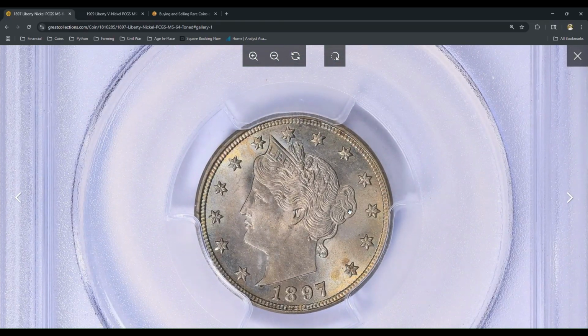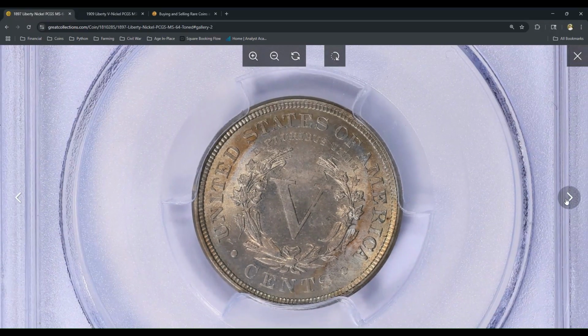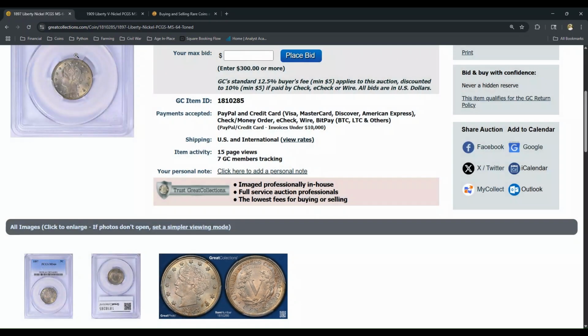So some discoloration going on, some toning, also some weakness in the strike. Yeah, a lot on the reverse as well. We'll see what their pictures look like. Yeah, this coin was probably kept in conditions that caused it to tone like this. Not maybe what I would gravitate towards from an eye appeal standpoint, and also not from a strike standpoint. So I would pass on that one.